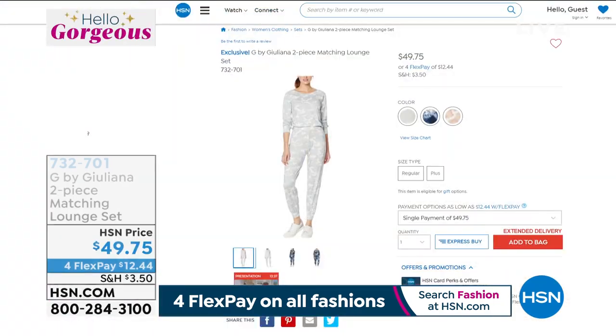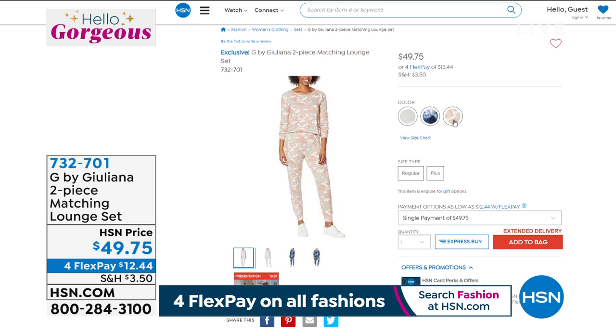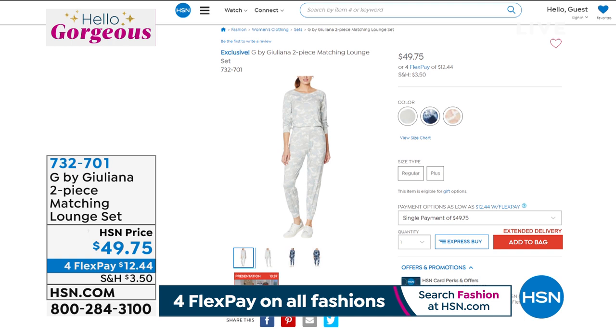Now, if you are just joining us, last hour we offered the two-piece matching lounge set. Two-thirds of our quantity gone. So here's what we have left. We have the gray camo and pink camo, a few hundred of both, and that's it. Extra extra small through 3X. So again, order true to size in this. You don't have to go up or down.